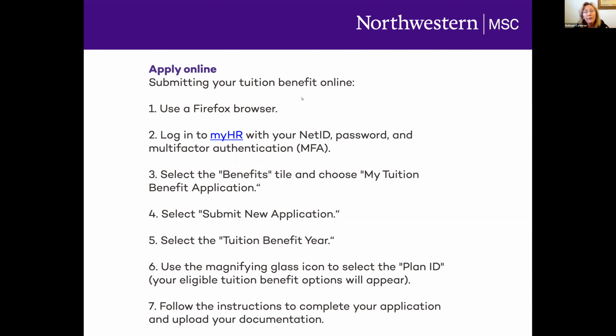So it's going to ask you questions and prompt you. Make sure that you always put in the tuition benefit year. So you're going to put in 2021. This is a once per calendar year thing that you have to do. You only do it once. We send that information over to the Student Accounts Office to let them know to apply the 90% discount to your student account.